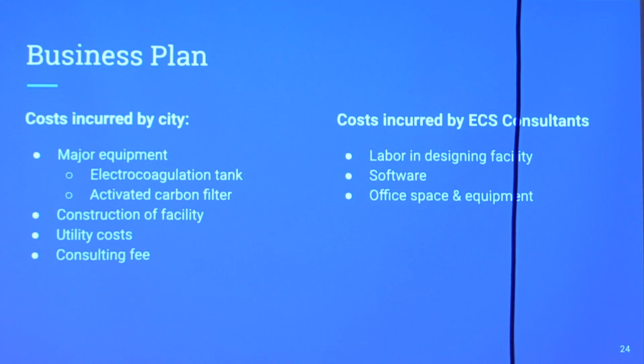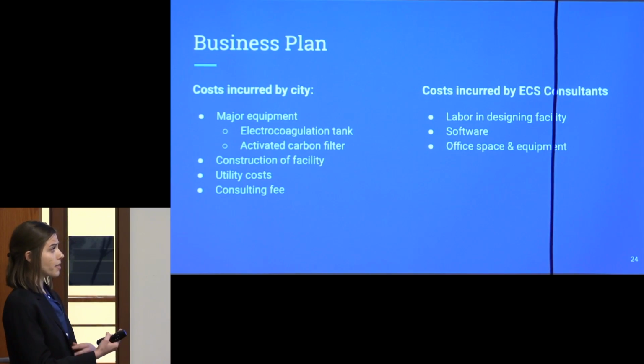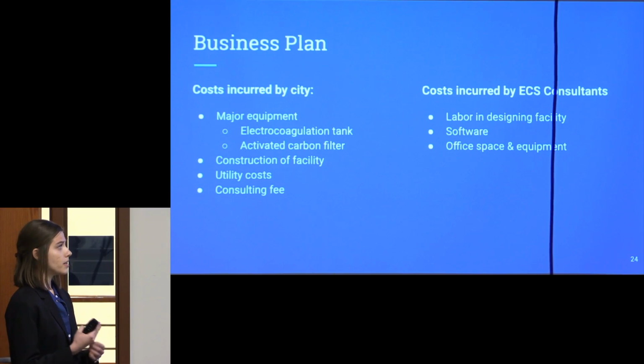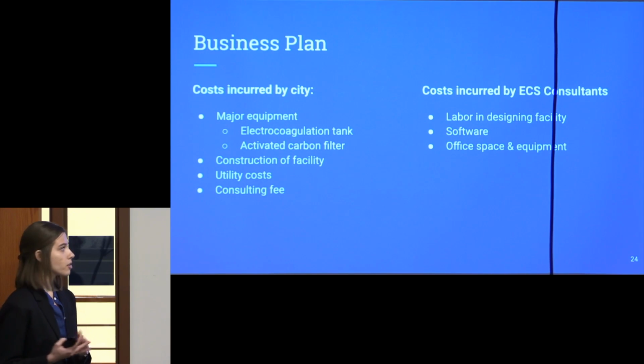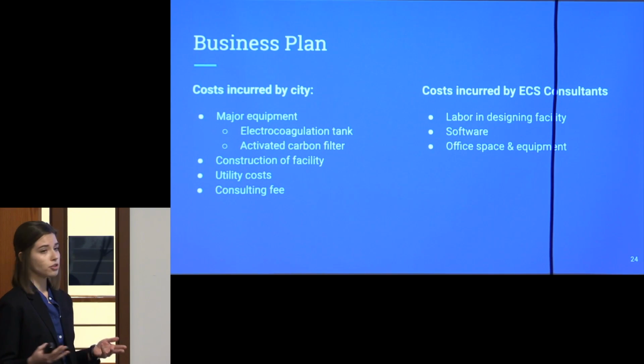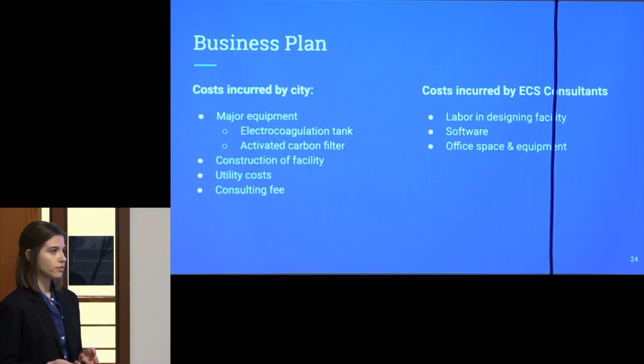But going through here, some of the costs incurred by the city are the major equipment such as the tanks, the pumps, things like that. Construction of the facility if it's not already there, or renovation of the facility if it is. Utility costs such as the electricity that Emily mentioned, as well as our consulting fee. The cost incurred by the consultants is the labor in designing the facility and the process, any software needed for designing the process, as well as just conventional office space, office equipment, computers, things like that.